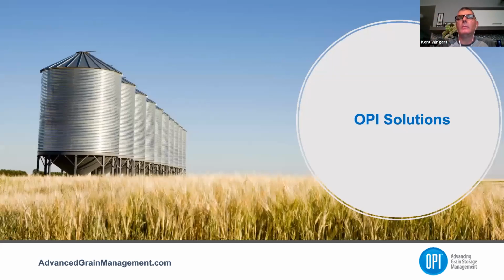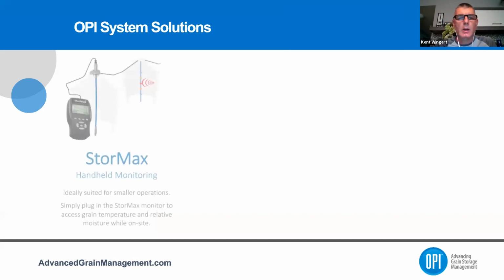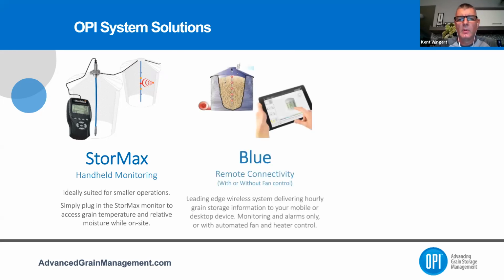So those are a few of the challenges. And when we talk about our solutions, we look at how can we mitigate these problems, to optimize the condition of the grain? So the solutions that we offer currently, at the base level, we have a StormX monitor. It's a handheld monitor. It works with our cables. Our digital cables work across all our platforms that I'm going to talk about. It is a low-cost, easy entry into grain monitoring. It is intended for small to mid-size farms with the smaller to mid-size bins. And you have to go up to the bin and connect the monitor in to get your moisture and temperature readings.